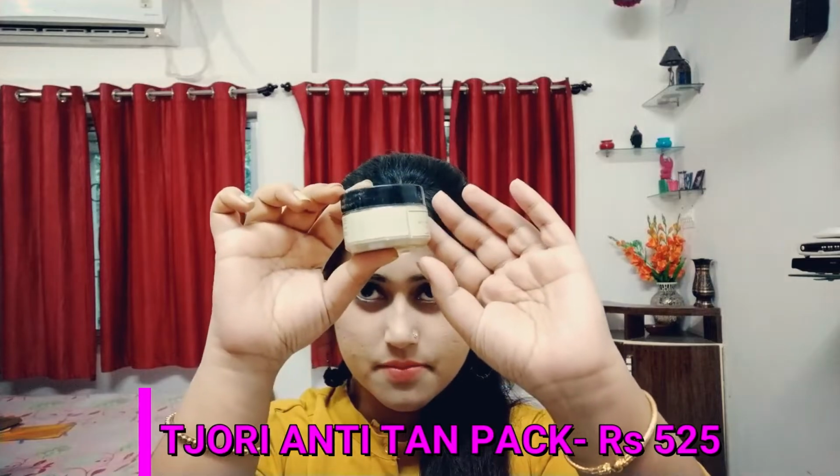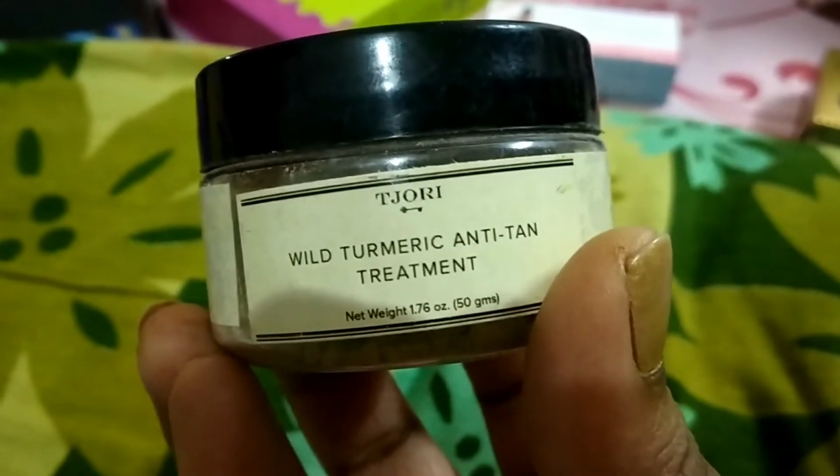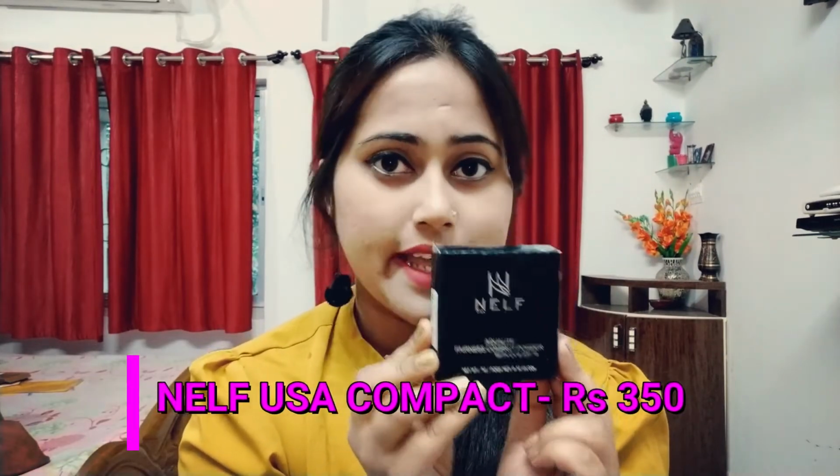In the card it's written, the product selected for eminent Vogue Beauty Awards 2018 leaves your lips moisturized with a lovely tint. The next product is an anti-tan face pack from the brand Tejori. As it's summer, I think it's a perfect product because we all need to get rid of that bad tan. The product comes in a plastic container like this and has 50 grams of the product, and it retails for Rs 525.